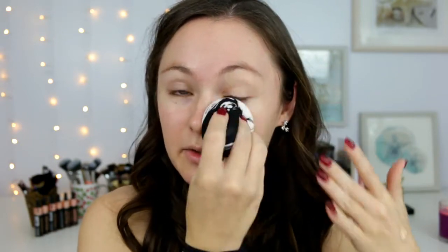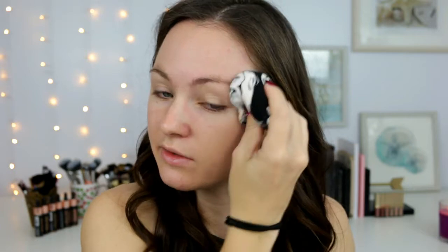This is a Sonia Kashuk sponge, in case you guys are wondering. It's okay. It's so big it covers a good section of your face, but it's not the softest one out there. I definitely like my Eco Tool sponge a lot better. But this one still gives me a little bit better coverage where it doesn't soak up as much foundation, but it's okay. This is the size difference from when it's wet and dry. But like I said, it's okay. It's not my favorite sponge out there. I probably won't repurchase this sponge, but I've definitely tried worse.